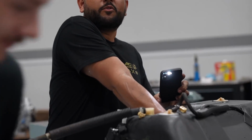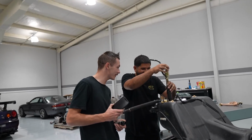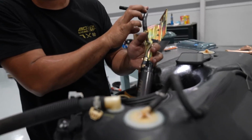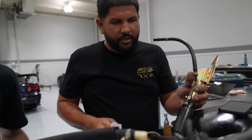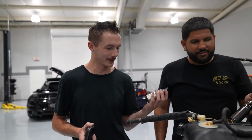Nothing. I'm reaching down. And I, yep, found a pump. Oh damn, she's got a pump in her. Oh yeah, pump, pump, pump. Oh wow, look at that. Hey Marco, I got a fuel pump for sale. Now look at that, 340 LPH, 415 LPH.